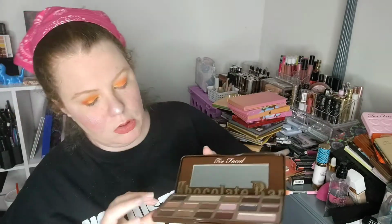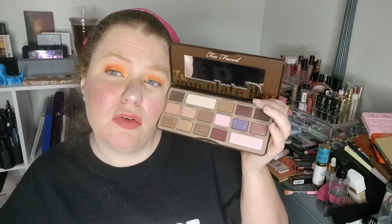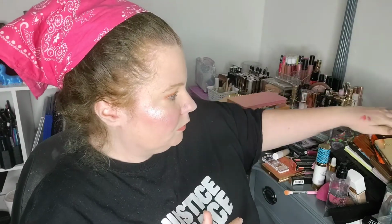Alright, last but not least is the original chocolate bar. It is very nude, and like I said, I've barely touched it because I had bought it when I was still into nudes, and then I got into colors, but I want to switch between nudes and bright colors. So we are going to keep it, and we are going to alternate through here. Okay. Now, still in the Too Faced.